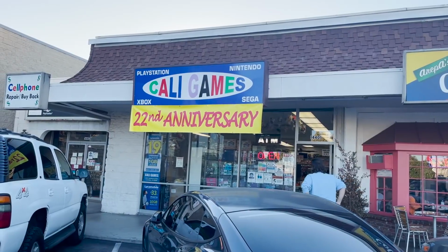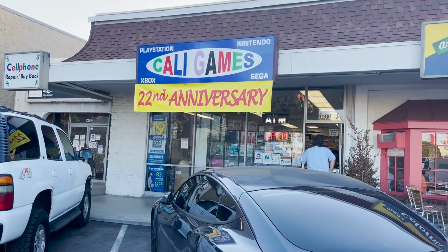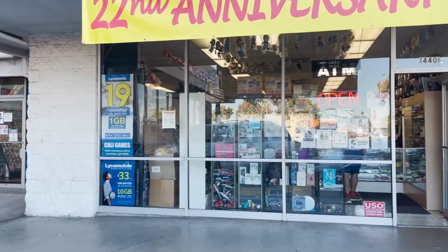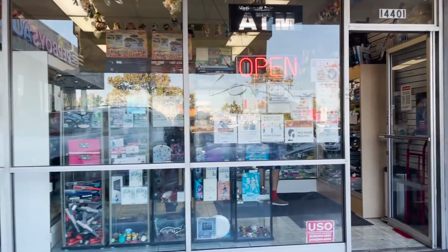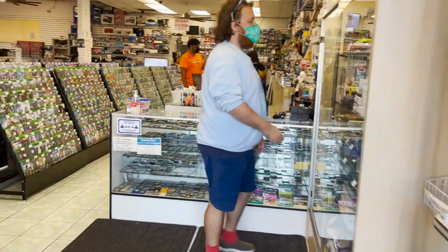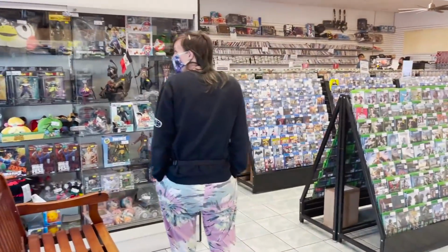Wow. The next and biggest store that we went to, and one we returned to a couple of times since there were a few things there that I decided I wanted to get, was a place called Cali Games. Now, Cali Games is a lot different than the rest because look at how big this place is. There is a ton of selection.